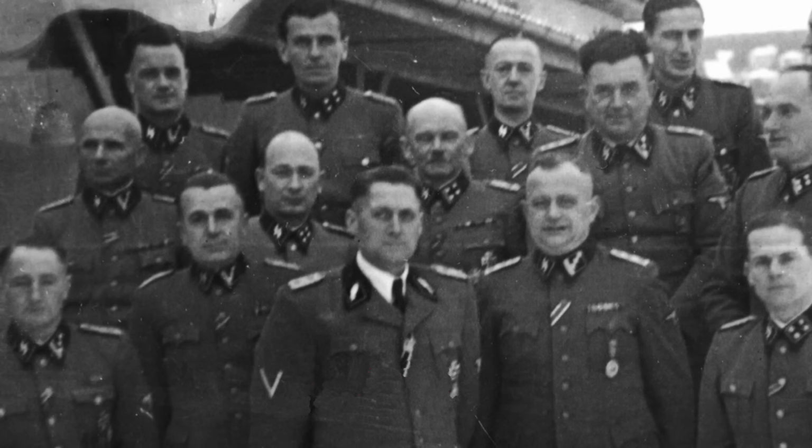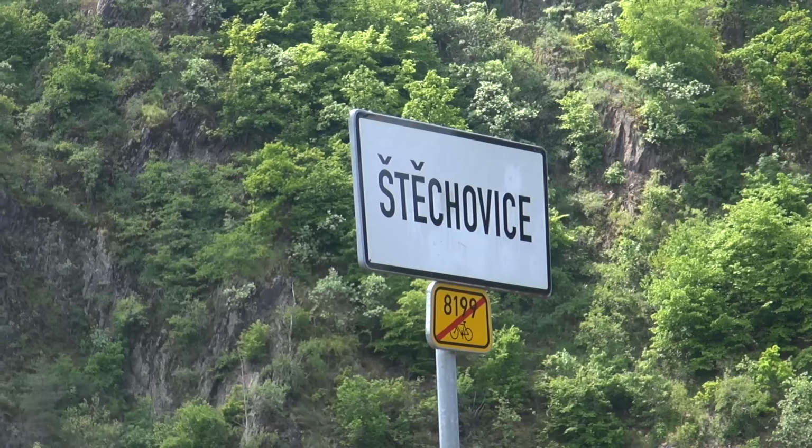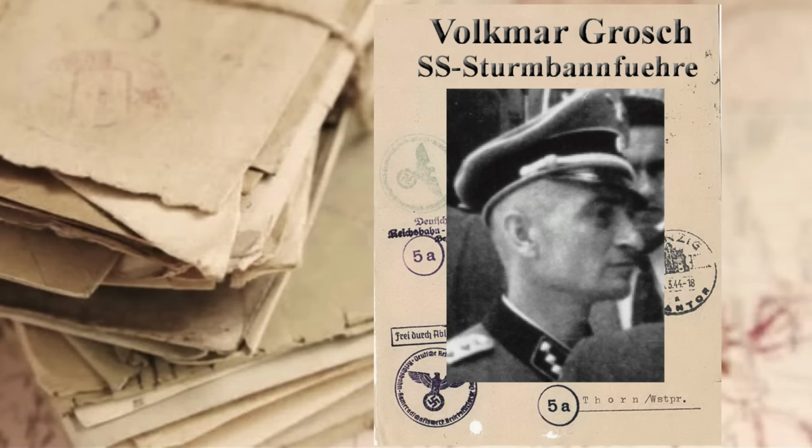This was done in Czechoslovakia at the SS Übungsplatz in Stesovice, at the SS Pioneer School, which was run by Sturmbannführer Emil Klein, who towards the end of the war was tasked with creating secret hiding places for their research. And in 1945, the Kammler Stab, Rolf Engel's team, and Emil Klein, along with Kammlersmann in Prague, Oberstgruppenführer Grosch, who was in charge of SS constructions there, were all in the same place.